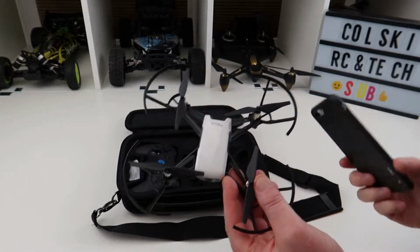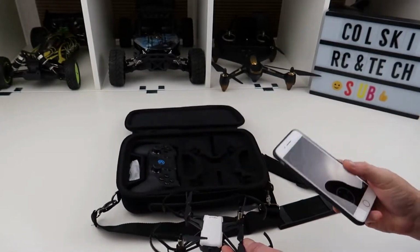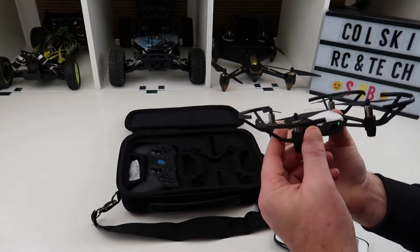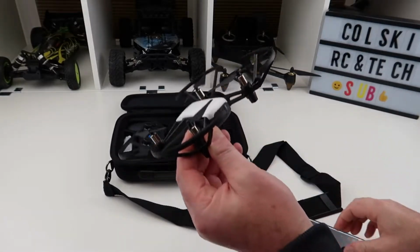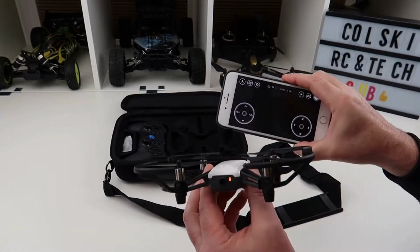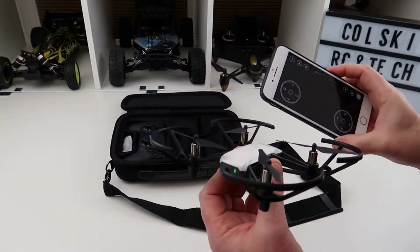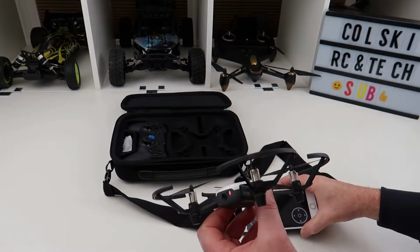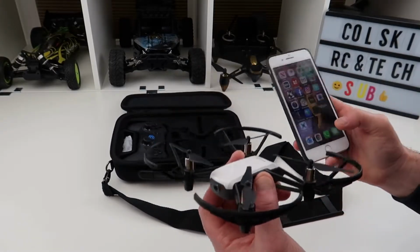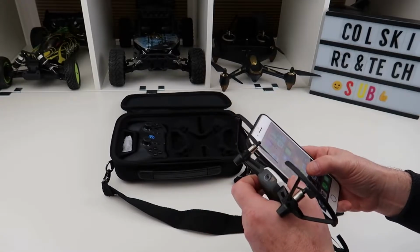So the review I'm doing today is based on the app that comes from Ryze themselves. I am well aware that there is the FPV app, which looks absolutely amazing. It doesn't work on my iPhone. I've put it on my Android phone, and I will do a video on that shortly to show you how well that looks, because it's pulled apart from using this app. But this is the app that comes with it.